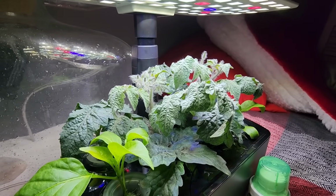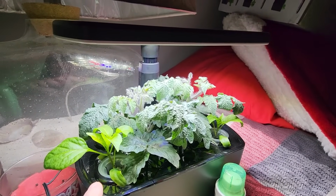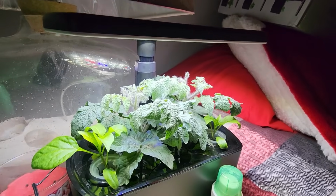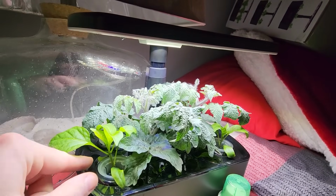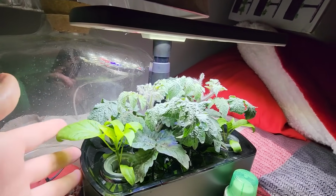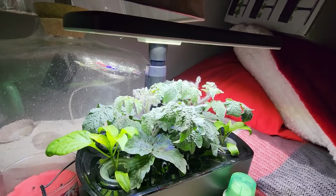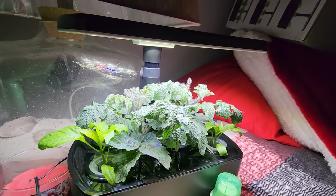That would be nice if there was an option for different trays you could put in them that were all the same but with different configurations with the holes. I actually don't know if the Aerogarden came with them, but there are little caps you can put on these, so if you decide that you don't want to use all of those holes, then you can cap them off. So that's an option, but it would just be nice if it were bigger, because I don't want to just grow 2 plants in these.